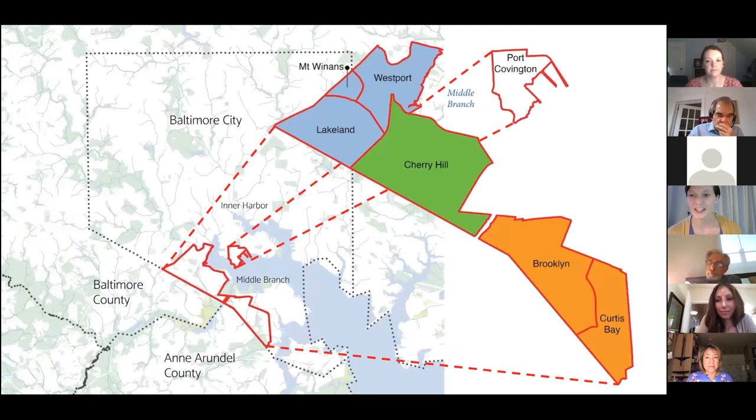There we go. Okay. So who are the SB7 neighborhoods and where are they? You'll see them all on this map. They lie at the very southern end of Baltimore City, adjoining Baltimore and Anne Arundel counties to the west and the Middle Branch to the east. These neighborhoods include Westport, Mount Winans, and Lakeland in blue, Cherry Hill in green, Brooklyn and Curtis Bay in orange, plus Port Covington there to the east across the Middle Branch from the rest of the neighborhoods.